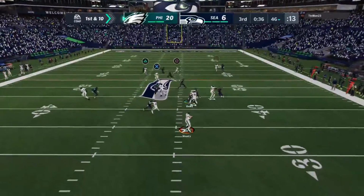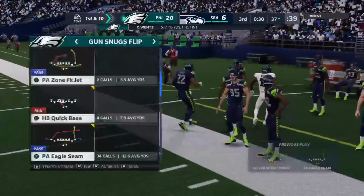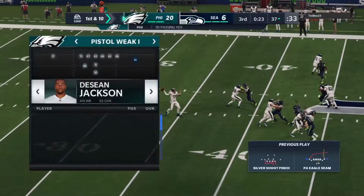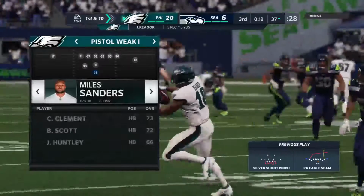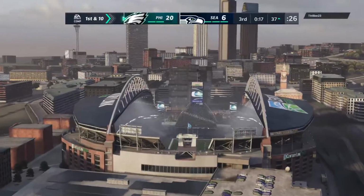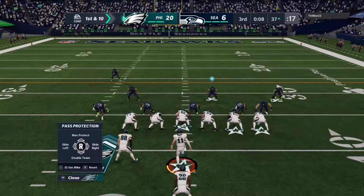Play fake to Sanders. Now here's Wentz. That'll be caught. Rager with it. And he is tackled inside the 40, not quite to the 35. He's been a one-man wrecking crew these last couple of plays. This time 18 more and a first down. Back-to-back good plays have them on the move on first down.